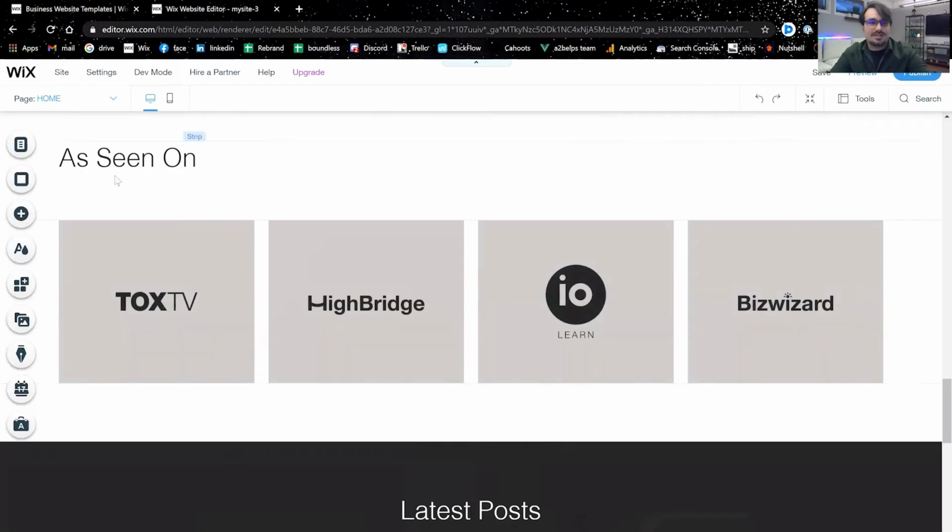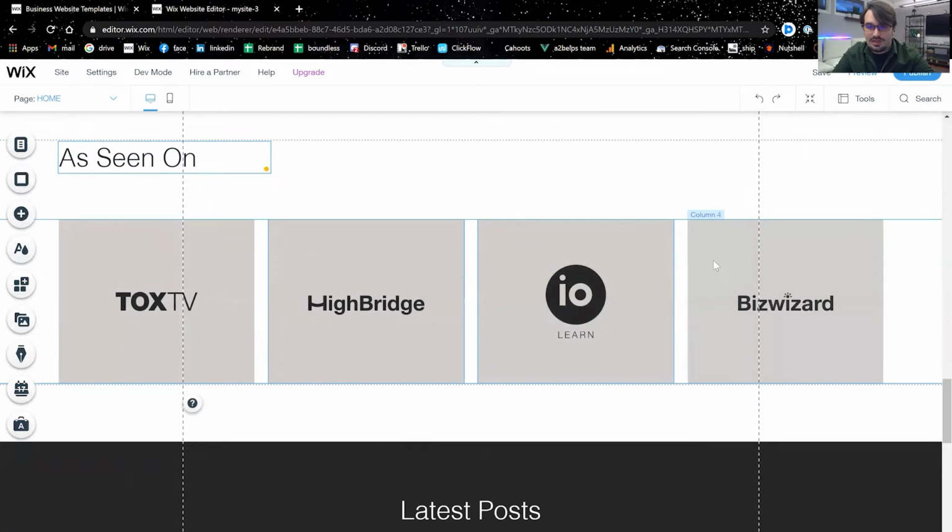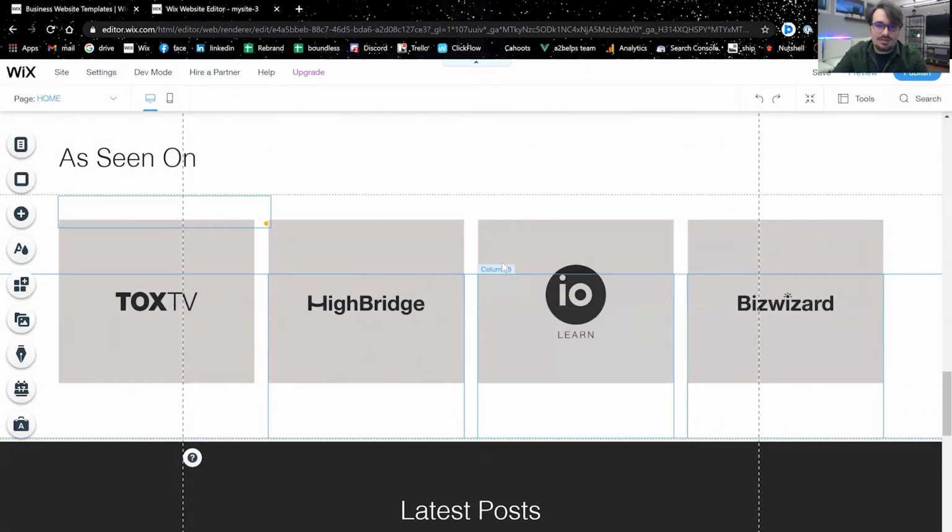And we'll select all these elements. So I'm going to hold the shift key and click, and I click again and again and again and again. And then just drag them up.